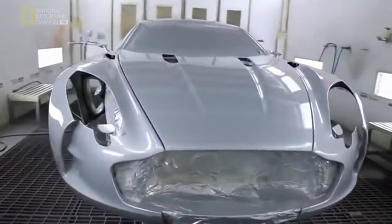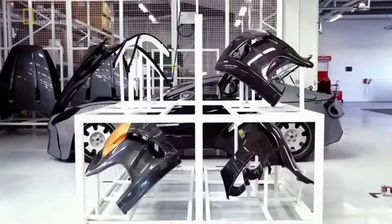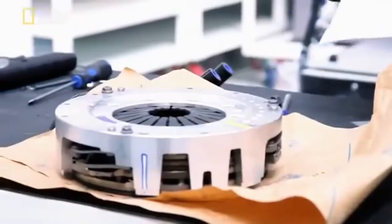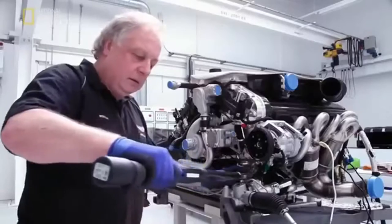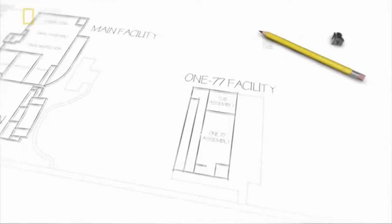Once finished, the bodywork rests overnight in its dust-free, climate-controlled booth. In the morning, the car will return to the 177 facility, where its engine is in the final stages of assembly. This is also the last opportunity to see some of the attention to detail that's gone into its creation.